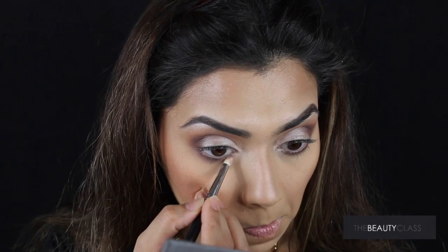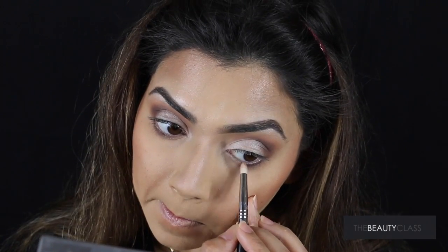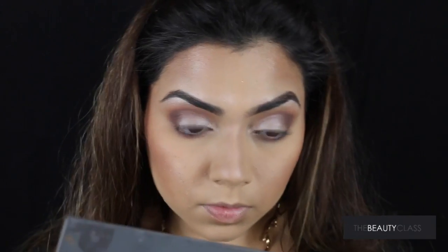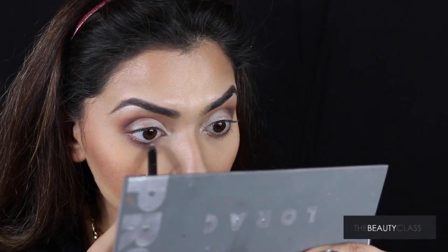So I was going back and forth, comparing it with Priyanka's picture and then just adding more color. But these are the three shades that I've applied, mostly in the lower lash line, and I made sure that I blended it really well because nothing was really harsh in the lower lash line.